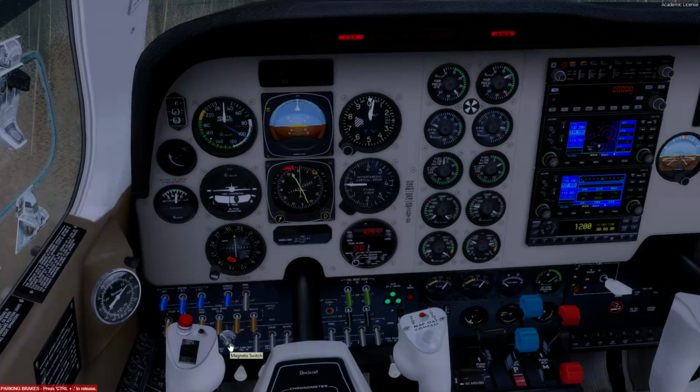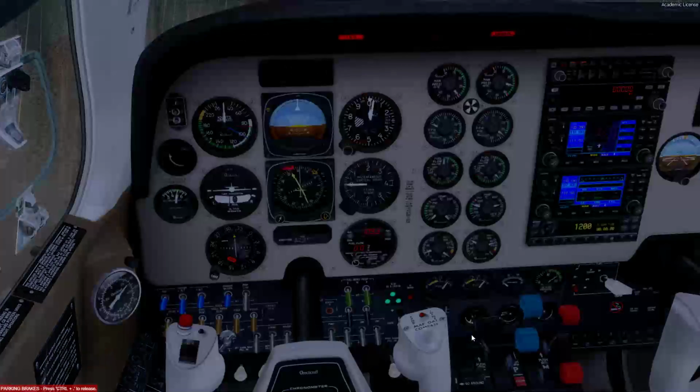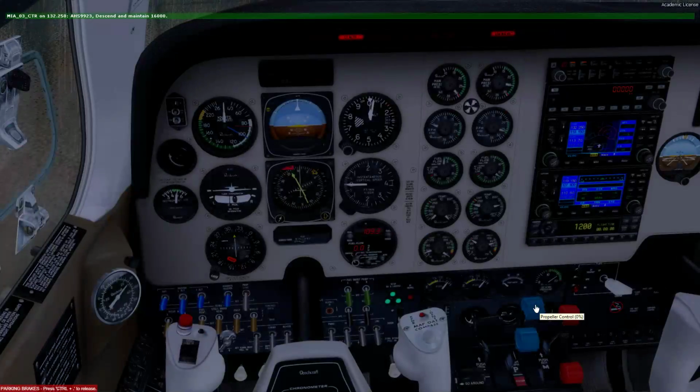110. 110 and down to 3,000, Delta 1449. Miami Center, American 1735, we can fly level 380. 8 miles north of Melbourne.